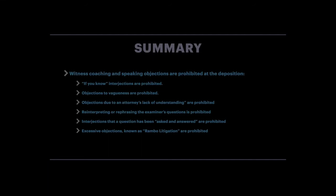Objections to vagueness. Objections due to an attorney's lack of understanding are prohibited. So routinely you'll ask a question and lawyers say, objection, I don't understand the question. I'll look directly to the witness and say, sir, ma'am, did you understand the question? And if the witness says yes, just ask them to answer it. Now, obviously, if the question is confusing, you need to rephrase it. But if you know you asked a perfectly fine question, just ask the witness to answer and keep moving.